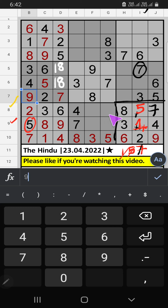8th row, 2 numbers are remaining, 1 and 9. Column F, we have 9. So 9 can't come in the cell, 9 is confirmed here. Then 1 is here. 9th row, 2 numbers are remaining, 2 and 6. It will come in any one of the cells. We will confirm later.